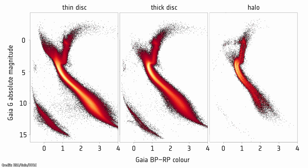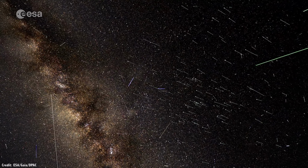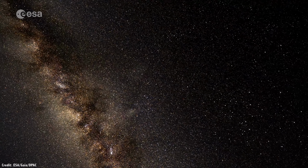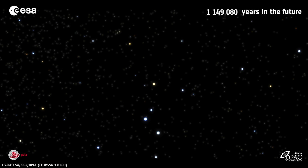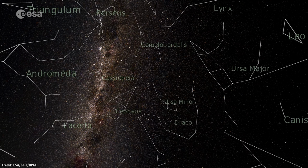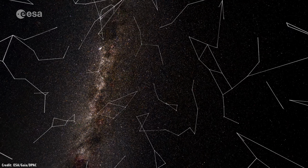Well, too bad, there's more. For about 7 million stars, Gaia was able to calculate their velocity in 3 dimensions. Astronomers will know where these stars were in the past and where they're going in the future. We'll know which stars can make a close pass to the Sun in the distant future. If you've memorized your constellations and plan to live forever, too bad, they'll get all jumbled up millions of years from now.